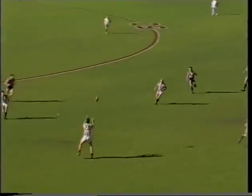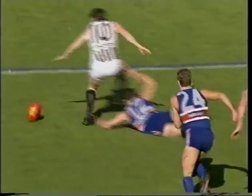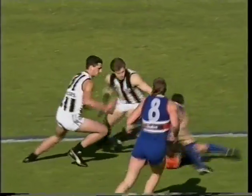Monkhorst can't take the mark. Tony Shaw at the foot of the pack. Francis. Across the ground he goes. Krasiska takes the mark. Sweeps the hand pass. Watson. Closed down by Atkins. Kick by Watson. Gets to the back of the pack. Chance here for Williams.